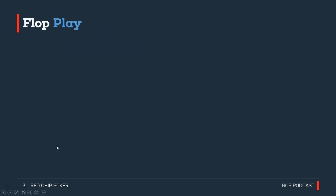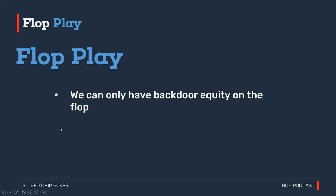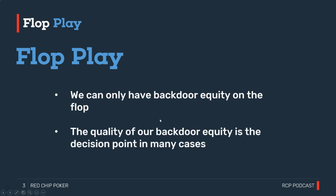Now obviously, if we're talking about backdoor equity, by definition we must be talking about flop play. Very simply, a flop situation is the only situation where we can have backdoor equity. By the turn, we either have a direct draw or we don't. But on the flop, we have draws that aren't direct, but can catch running cards to hit by the river. Now, the reason why our backdoor equity is very important on the flop is that it's very often the decision point in terms of whether we continue or fold when facing aggression.